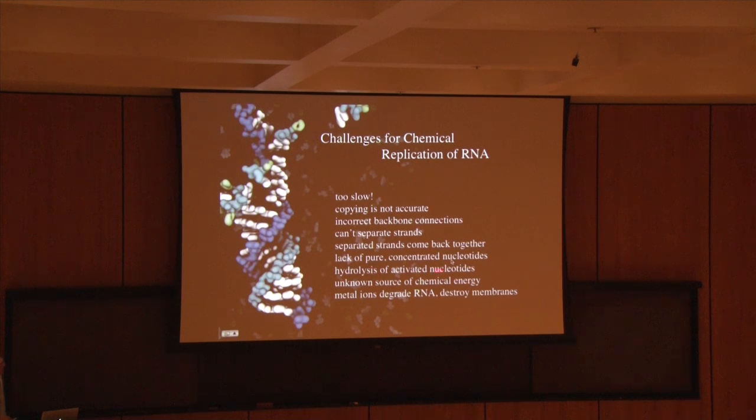So I mentioned the nucleotides. The activated nucleotides tend to hydrolyze. You probably have a really heterogeneous mixture to start with. We don't really know the right source of chemical energy to drive the activation process. We don't know what the real best leaving group would be.